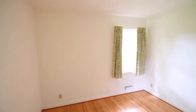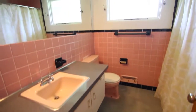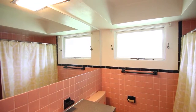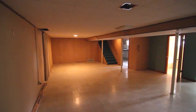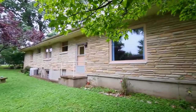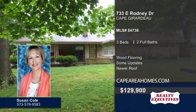Three bedrooms gleaming with natural light accompany this house to use as you please, and an upstairs bathroom with shower and bath. Downstairs, there is a huge amount of space and another convenient bathroom with a shower. And the backyard is sure to please, so contact Susan Cole for more information.